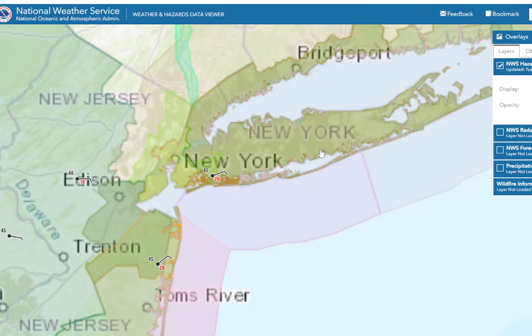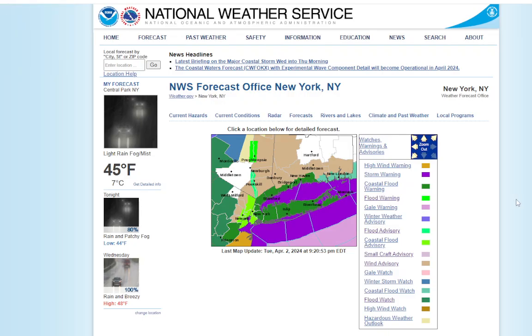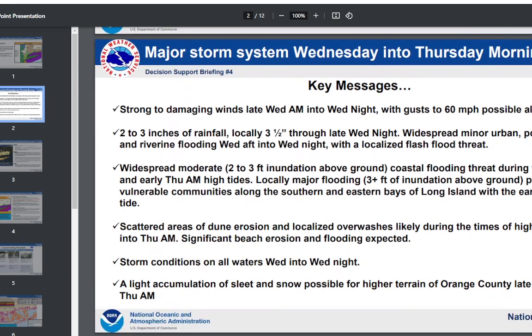And for our area, this is what we're going to have to worry about here. You can already see storm warnings and high wind warnings posted. So let's look at the latest briefing from the National Weather Service in Upton. At least they're taking this one seriously. Strong to damaging wind threat has increased. A high wind watch and wind advisory have been issued. The threat for moderate coastal flooding has increased as well.